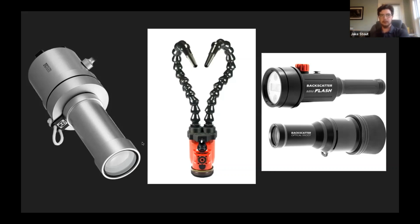Certain strobes like the Retra will come with a focusing light. On my strobe, I can turn the light on and it shines through the snoot to focus. Other ones like fiber optic snoots can't always do that. Some models you can attach lighting devices to that will pinpoint where you're shooting, so it makes it easier for yourself as a photographer. Like I said, I'm fairly new to snoot photography, so I found it very difficult at first.